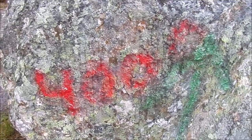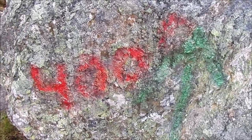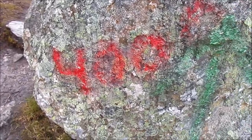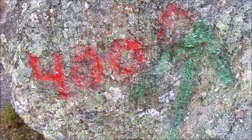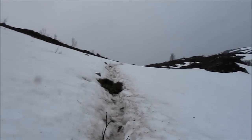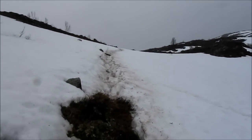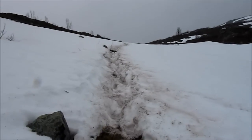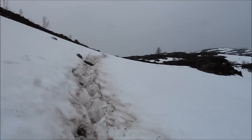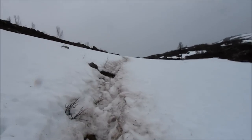I'm at 400 meters elevation. Exactly. So 450 down there was a little bit optimistic. That means I have 120 height meters to go before I'm on the top. Whew. Well, it's not getting easier. I may have celebrated early, but I stopped, had myself a little drink, ate a waffle with Norwegian brown goat cheese. I'm on my way again.